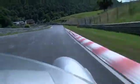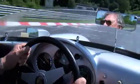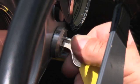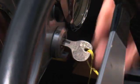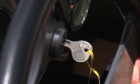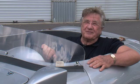After all these laps in the Nürburgring, I had great fun, and I'm happy that I had the chance to drive such a car again. John, I congratulate you for this car, and I am sure you have much fun with him.